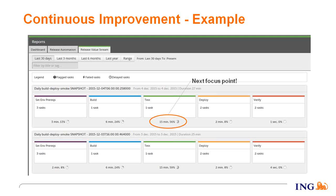And we say, well, Fortify is the biggest bottleneck, so then you have to start tweaking Fortify, tweaking your security tests, but API testing also takes some time, so we introduced Liquibase to speed up the tests executed by Concordion. It really is improvement. It really helps, measuring the throughput time of the whole process and seeing where you can improve. There are more dashboards in it, but this is just one example where you see it says next focus point, but we are already working on it to bring it even further.